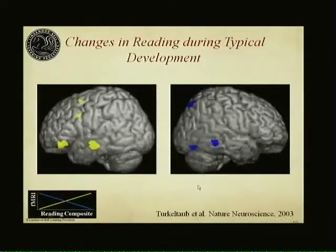That study also showed us that over time, as reading skill improves, areas in the left hemisphere, these golden areas, increase in their activation at the same time that areas in the right hemisphere are decreasing their activation. So the brain is really becoming much more specialized. This tells us that reading is one of those complicated functions that takes a long time to develop and that actually differentiates the hemispheres.